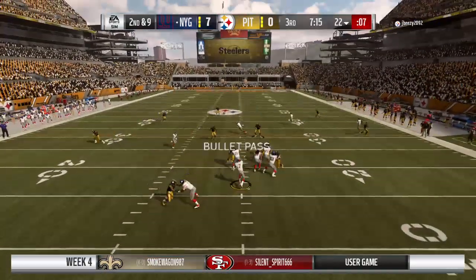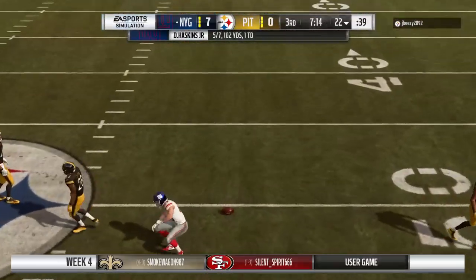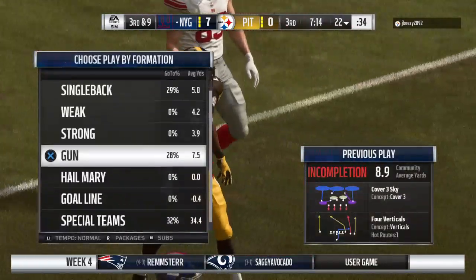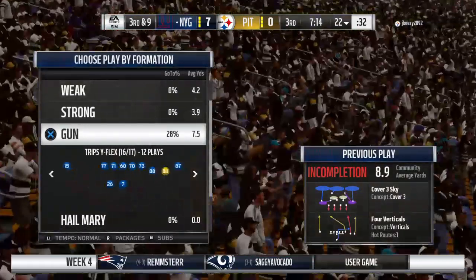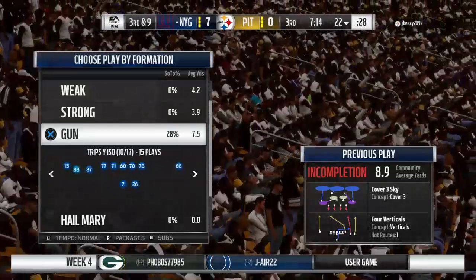Now back to throw. And the hit jarred it loose. It's incomplete. Sometimes we wonder about play calls, but this one made perfect sense to me. He's got the only touchdown that they've scored in this game. Tried to get it to him again on another deep ball.